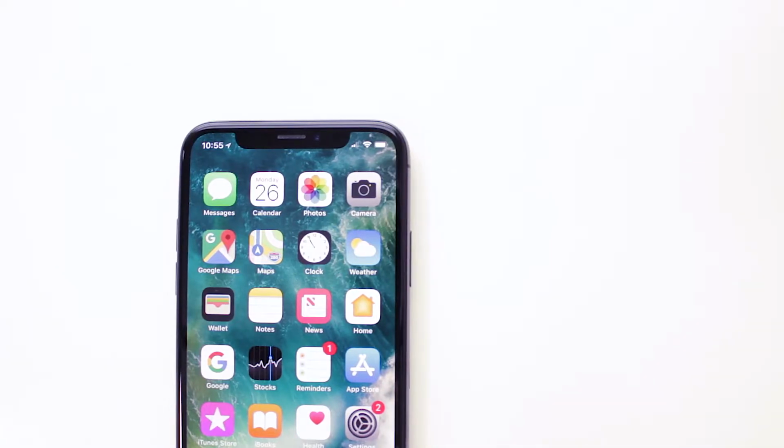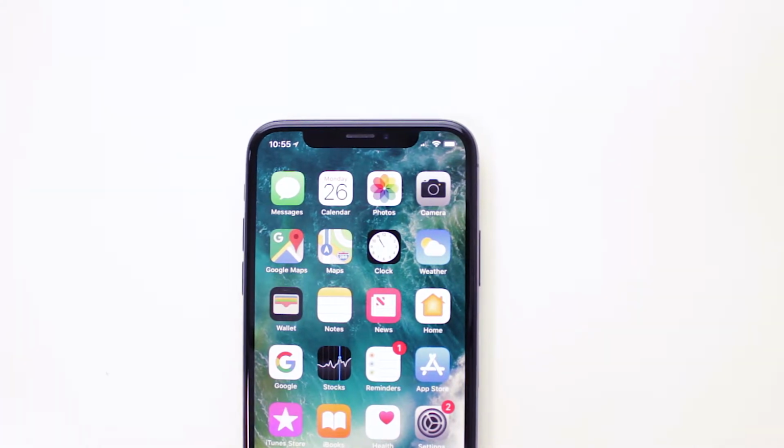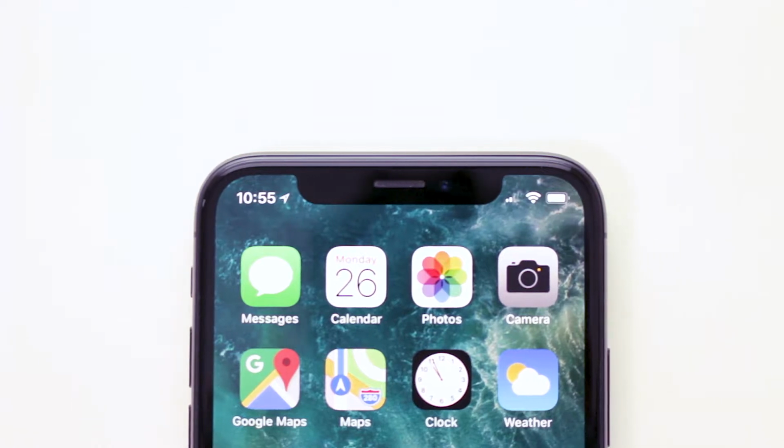And while the iPhone X does have a notch at the top of the phone, I don't think that it really gets in the way. In fact, there are a couple Android phones that are trying to copy that trend. Honestly, I'm totally okay with the notch because I know that it houses the Face ID sensors, which works flawlessly, which we'll talk about a little bit later.